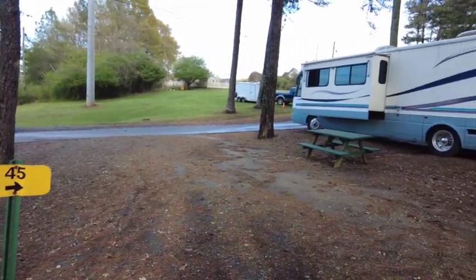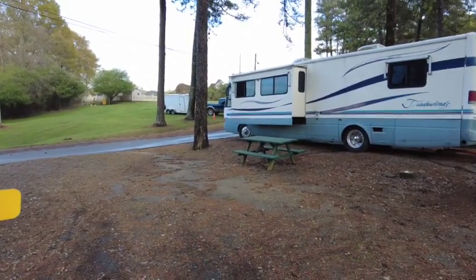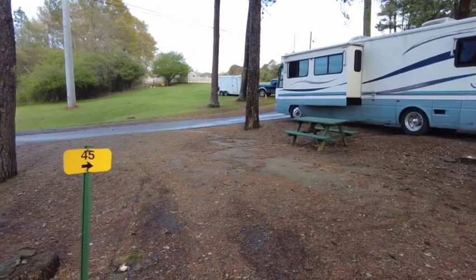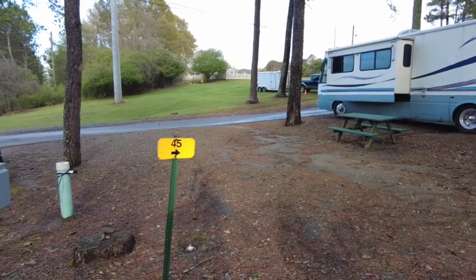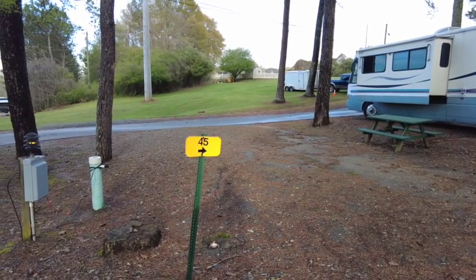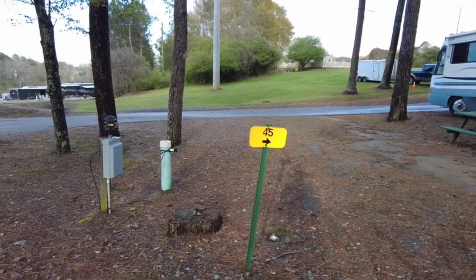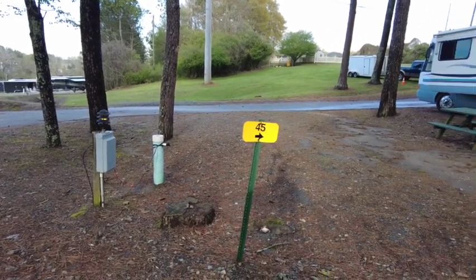They do have picnic tables here, and I do want to make the note that, hey, there's a lot of tree coverage, just like a lot of other sites here. So be careful if you've got a Starlink or satellite dish or anything like that that needs a clear view of the sky. But overall, that's what this site's looking like. Pretty nice. I'd stay in it.